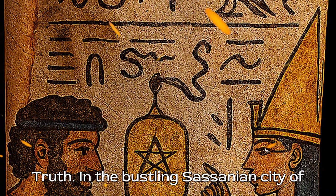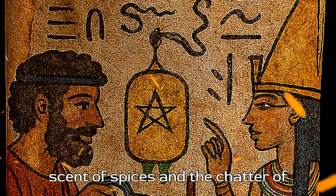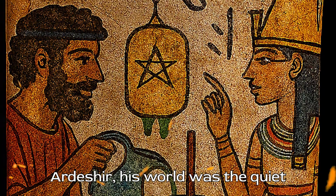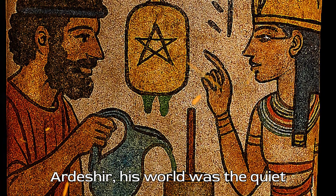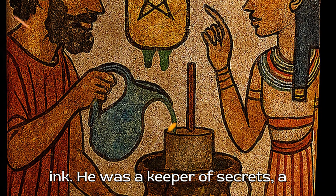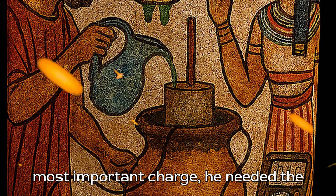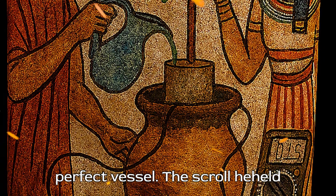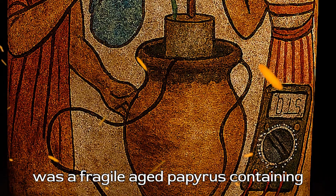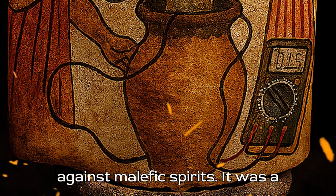In the bustling Sasanian city of Ctesiphon, the air was thick with the scent of spices and the chatter of merchants. But for the young scribe Ardashir, his world was the quiet scriptorium, a place of reverence and ink. He was a keeper of secrets, a guardian of sacred scrolls, and for his most important charge, he needed the perfect vessel. The scroll he held was a fragile, aged papyrus, containing ancient lore, a story of protection against malefic spirits.